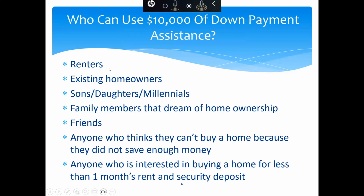So who can use $10,000 of down payment assistance? Well, renters can. We just talked about it. Existing homeowners. This is not a first-time homebuyer program. So if any of you realtors have clients out there that already own a home, this program is still for them, if they could use $10,000 for down payment and closing costs, because they'd like to keep some of their own savings for rugs and lawnmowers and rakes and shovels, that's a good thing.